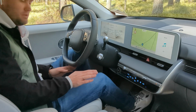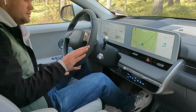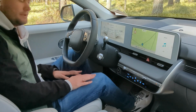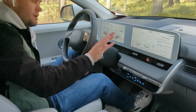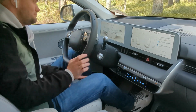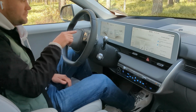For example, my wife liked to go with 22 degrees in the cabin, and on short distances it just kills the battery, I would say. Also, what you can get cheaply in terms of range is the warmer, so you can warm up the seats. I have a heated steering wheel as well. It is nice. Also, about the cluster itself, it has plenty of setup. You can go through the different things.